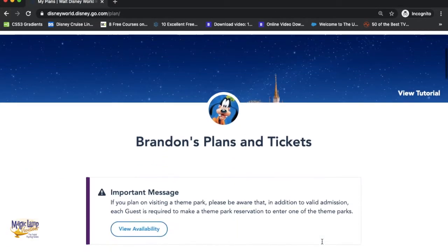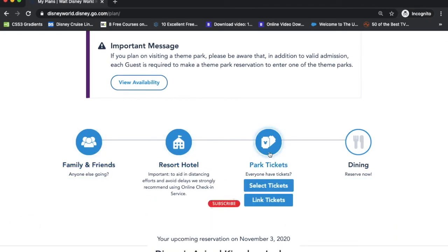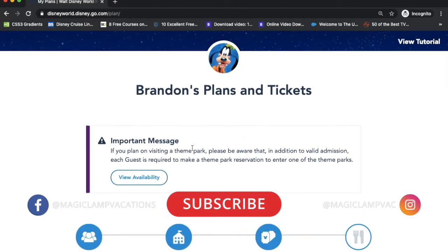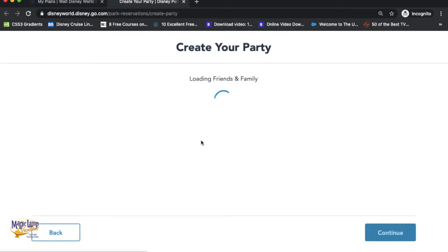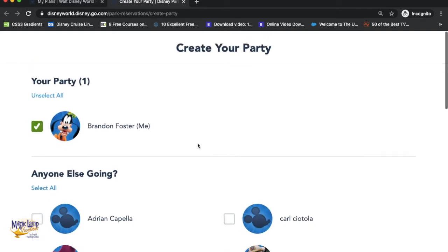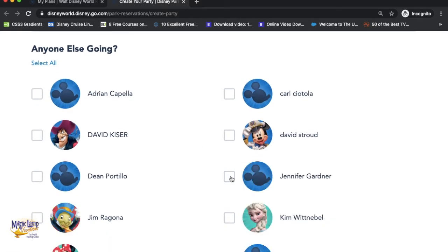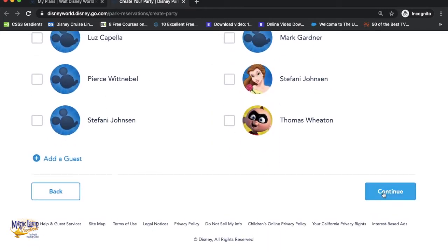Look at my Disney experience. I've just logged in, and you can see that I have my resort hotel reservation, and I have my park tickets. So now, in order for me to choose my park reservations, you're going to see this important message right here. And I'm going to click on View Availability. And it's automatically going to pull up everybody that's in my party. So I'm going to click my husband there. I'm going to click Continue.